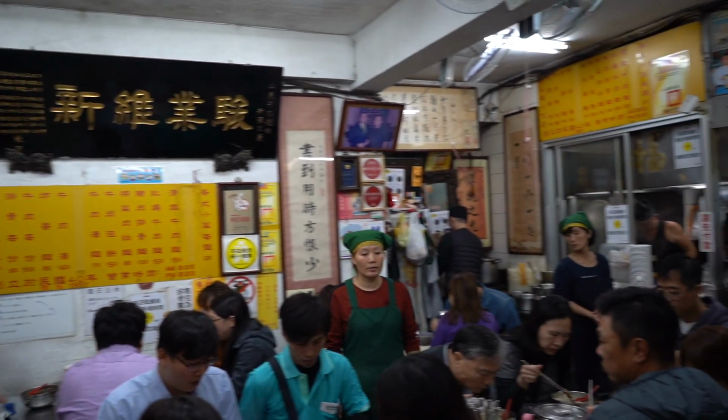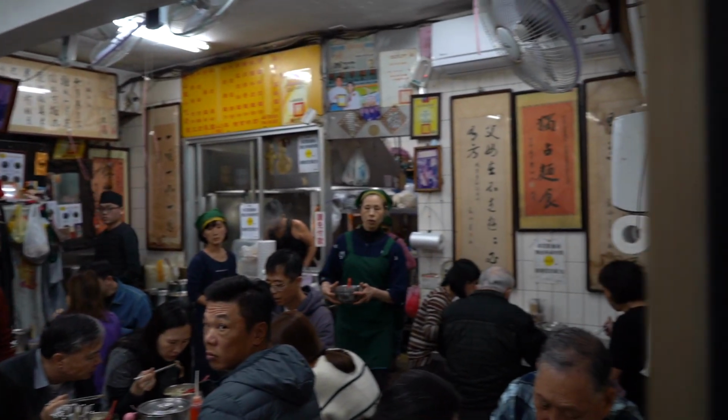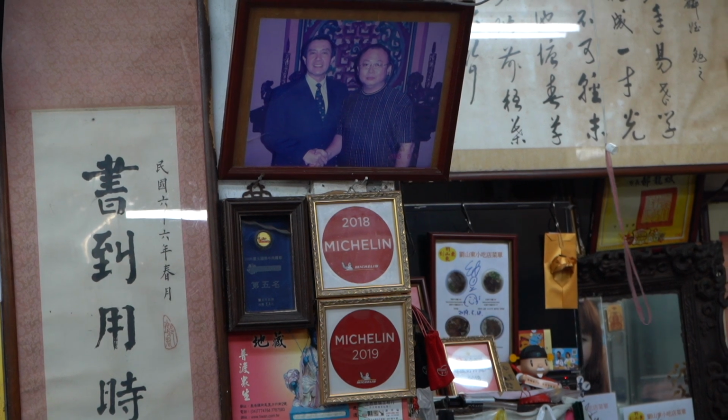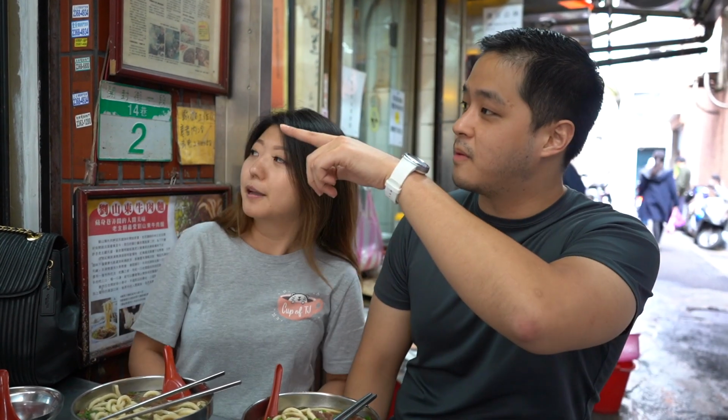This little noodle shop started in 1949 from a street cart. Went out of business, and then the second generation reopened it up, and now it's poppin'. You can actually see the Michelin Bib Gourmand awards over there right on the wall. That's the only 2 years that Taipei has ever had Michelins. So they got it both years. And then there's pictures of famous people up on there. I think they have a picture with one of the old presidents.